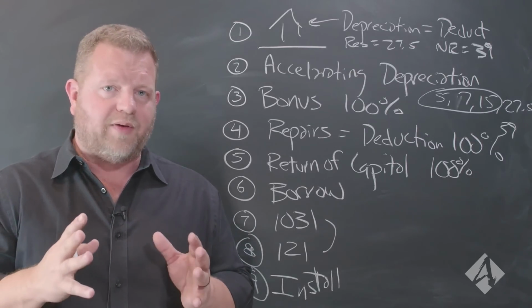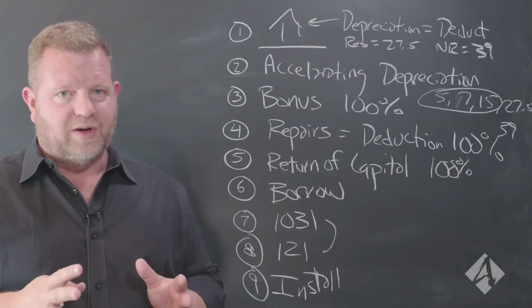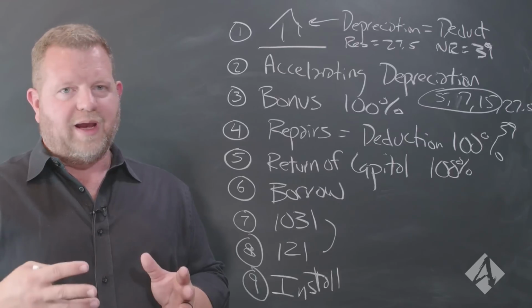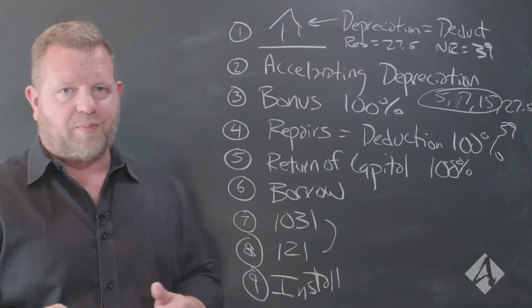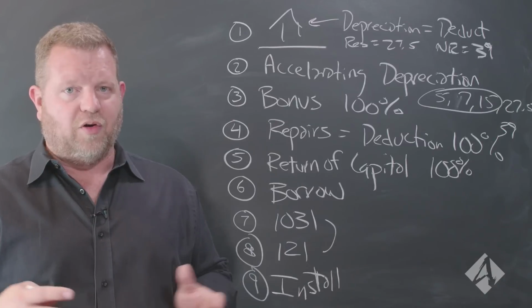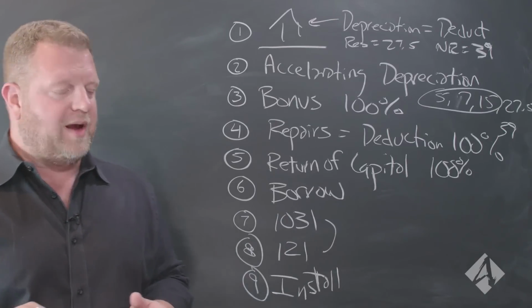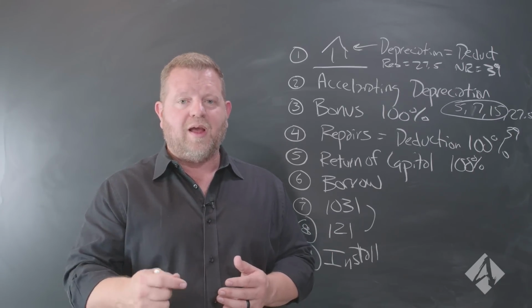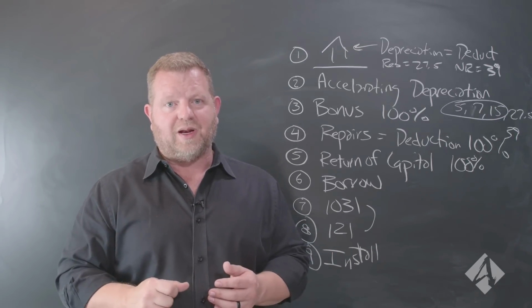What you end up doing is having return of your basis, which is not taxable. You have a part of it that's going to be recapture. If you're selling an investment property, you'd have some recapture. If it's not, then you wouldn't. Like if it's your home, you could spread that out without having recapture. You'd have some long-term capital gain as part of that calculation, and then you'd have some interest income.